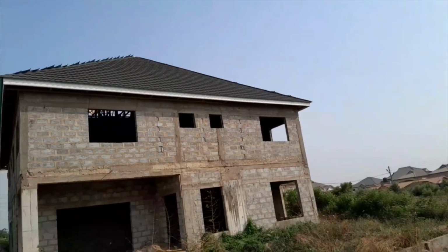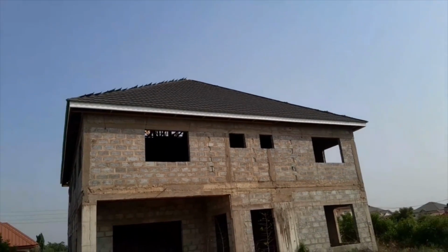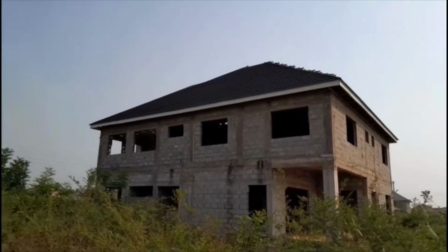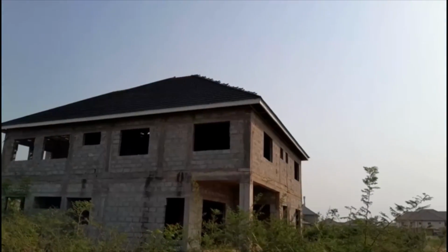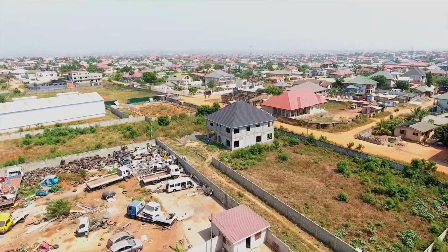But yeah, it's coming along really nicely, and it really makes the house pop once you start to see the roofing sheets on there. Yeah, this is the back of the house. Start on from the back. And then you have the side view here. So this is where the al fresco is, and where we have the wider outside spaces.